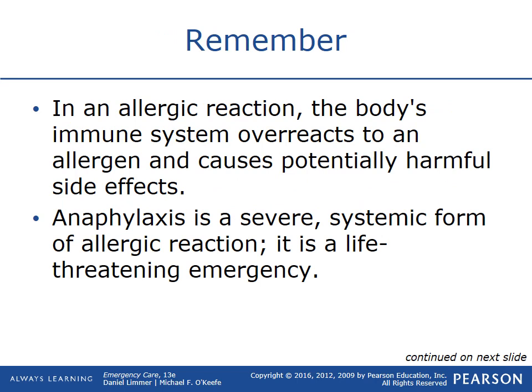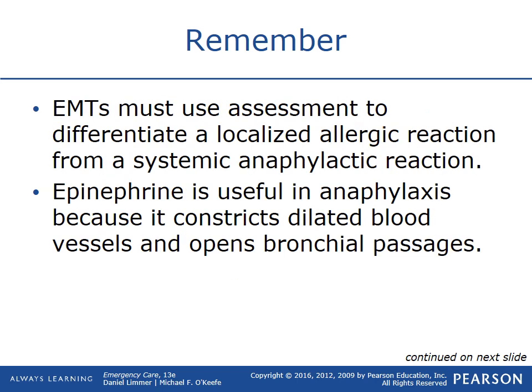So, to review a little bit about the immune system and what's happening there, you can turn to pages 170 and 171 in your Emergency Care 13th edition book, and it will give you a good review of what's going on in the immune system and the histamine response that's taking place. You need to know also that epinephrine is the treatment of choice for anaphylaxis, and a good place to review that is page 449 in the Emergency Care 13th edition, and it also will list the actions of epinephrine.